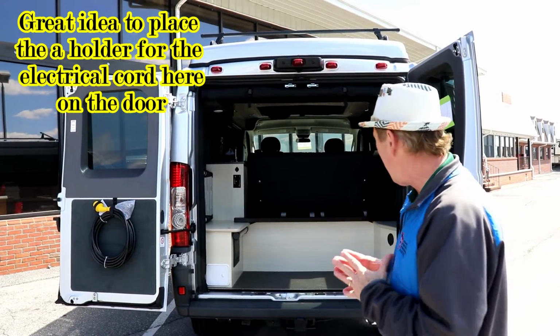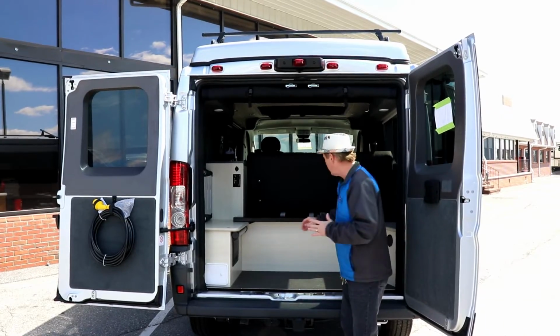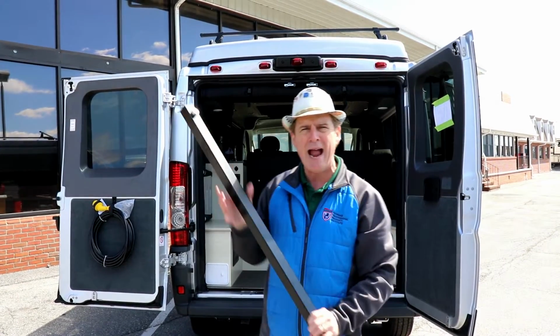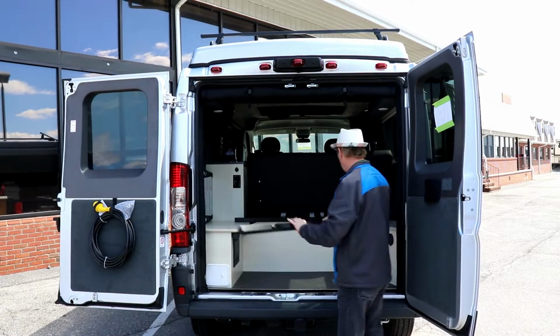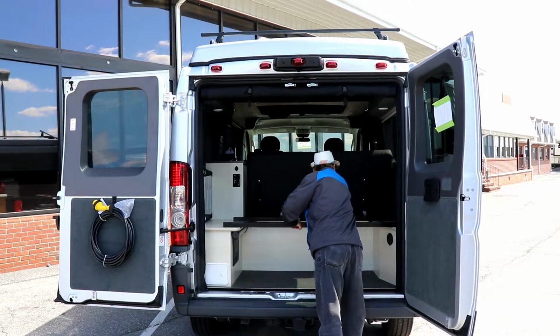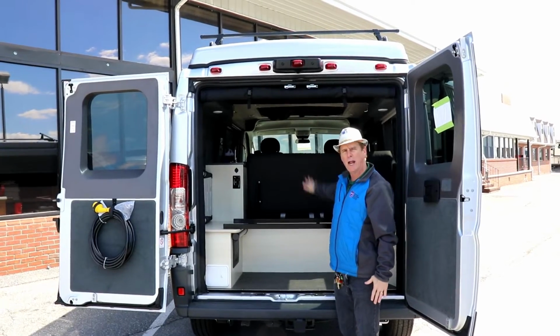Now something else that they have in here is you're able to make this sofa a bed. And what they do is, you have 2 of these poles back here. They put magnets on the ends of them, and you're able to move these in position so that you're able to take the mattress part that's up here and move it down here.